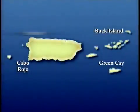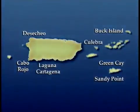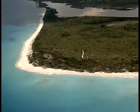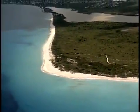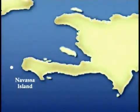Sprinkled throughout this beautiful region are numerous wildlife refuges that make up the Caribbean Islands National Wildlife Refuge Complex. These sanctuaries span from St. Croix Sandy Point National Wildlife Refuge in the U.S. Virgin Islands to Navassa Island National Wildlife Refuge off the western tip of Haiti.